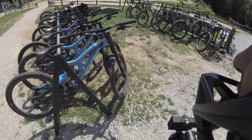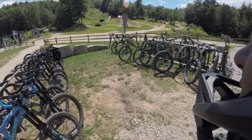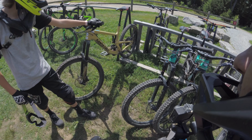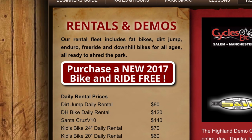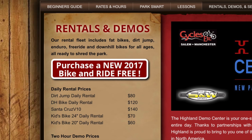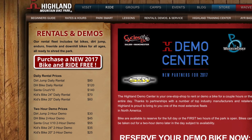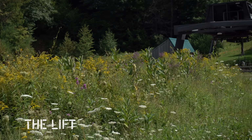I also heard nothing but good things about the rental fleet, even rave reviews from people riding there. Just like everything else at Highland, it's designed to please mountain bikers, with all the variety and quality you could want. Pricing is fair and based on equipment. I give Highland an 8 on rentals for being an exceptional place to rent a quality bike, right next to a lift. Let's talk about that lift.